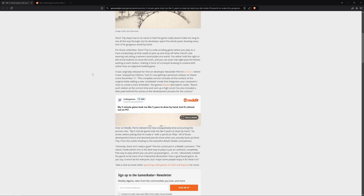This complete version includes all the content of the original while adding a new schedule mode that integrates your computer's clock to create a timetable, which I think is awesome. The game's Steam description reads: reach each station at the correct time and rack up a high score. I've also included a little peek behind the scenes at the development process for the curious.